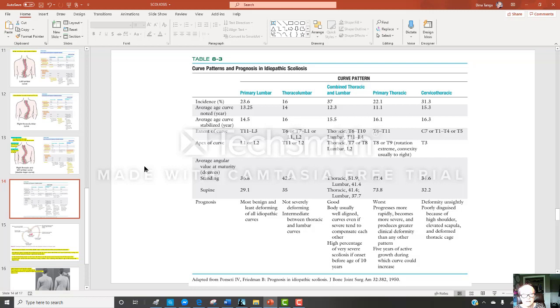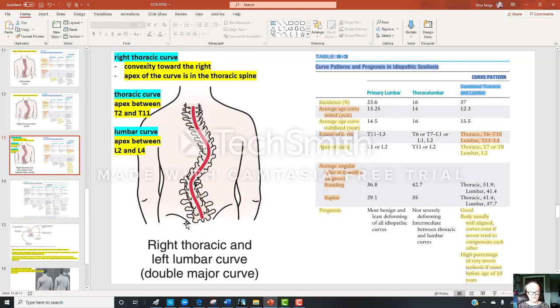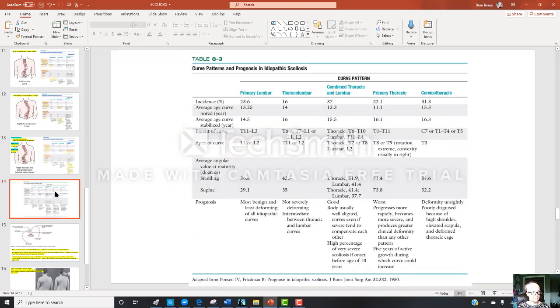So it looks like the lumbar stabilizes fairly quickly. It's noted and then stabilized fairly quickly. There's almost a 2-year gap here for the thoracolumbar. A 3-year gap here, thoracic and lumbar, probably because you got combined two curves. You remember, it's a double major curve, so it's going to take longer to stabilize.